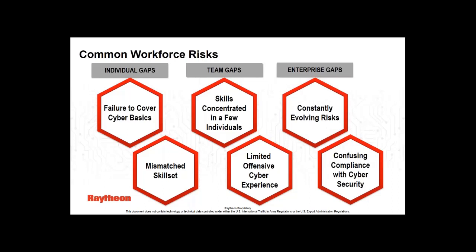The third and final level of workforce risk shows up as enterprise level gaps. For example, risks are constantly evolving. Your team's skills need to evolve as well. Without a strategic approach to ongoing training on the latest threats and methods, your enterprise cyber capability can lag over time. Gaps and vulnerabilities can develop with little or no visibility to you.